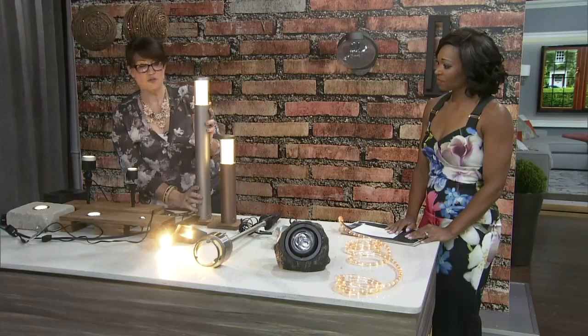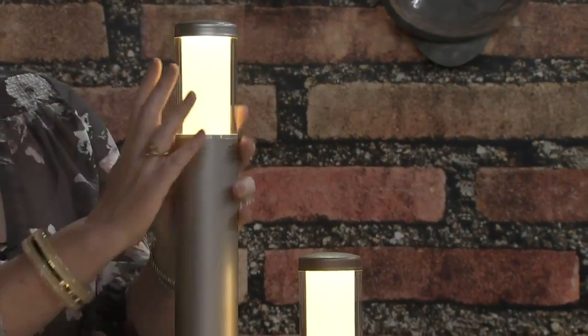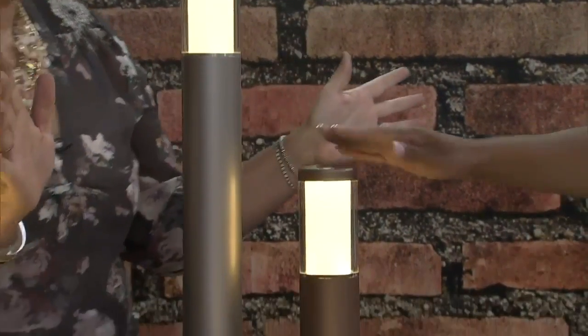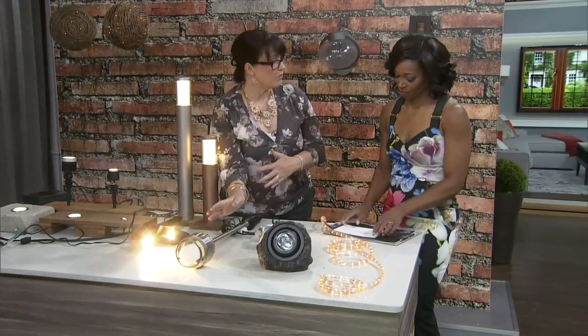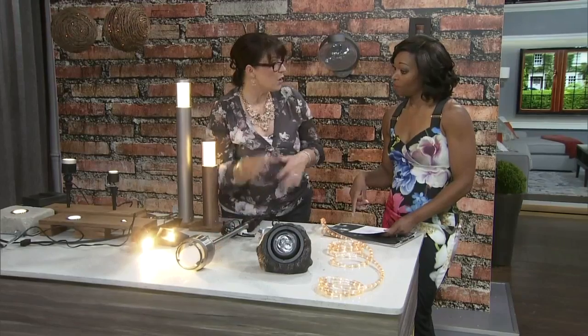These also from Vaughan Electrical Supply, beautiful lighting for shrubs. Aluminum, doesn't get hot, so safe for children or pets. Fantastic. Isn't that beautiful, like a copper color? Nice. And then we went to a couple other of our friends, Union Lighting and Furnishings.